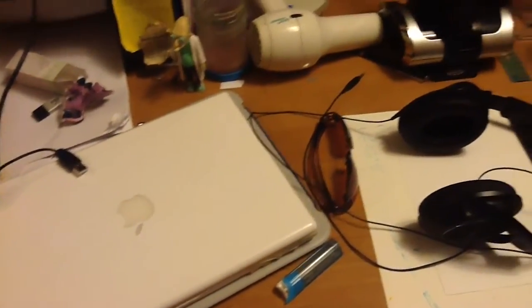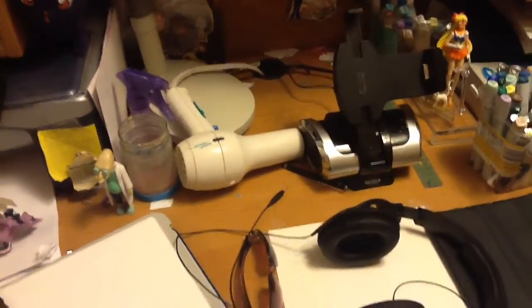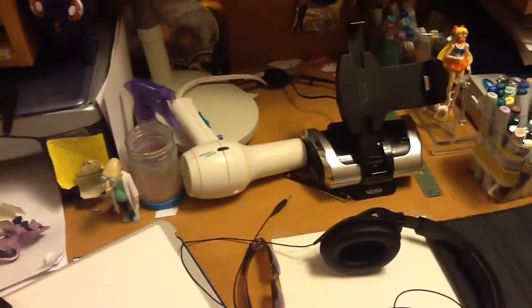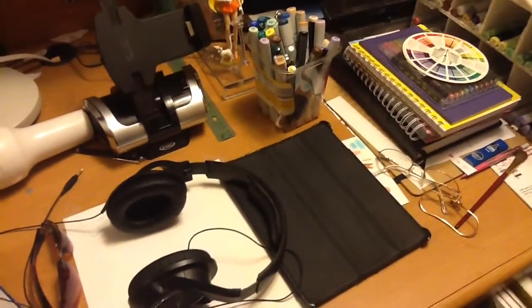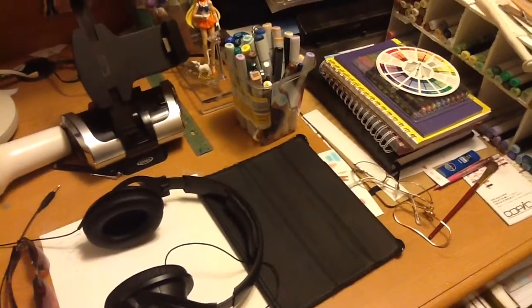Some pencil lead that I use. That hair dryer is for when I'm doing my watercolor paints. It makes it quicker for it to dry. And then I also have a squirt bottle to help. Some headphones. That's the case that's usually around my iPad, which is what I'm recording from right now.